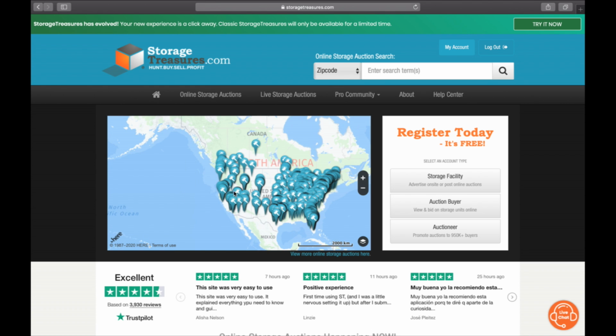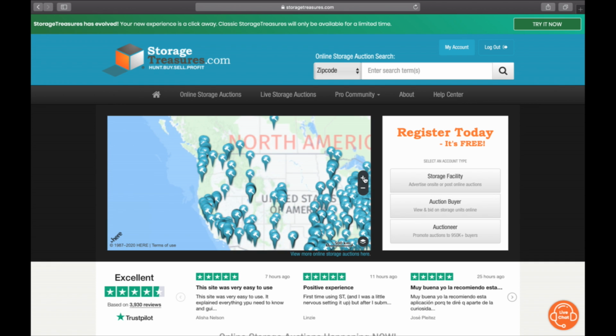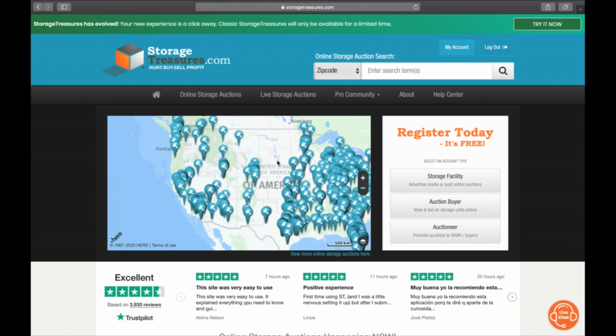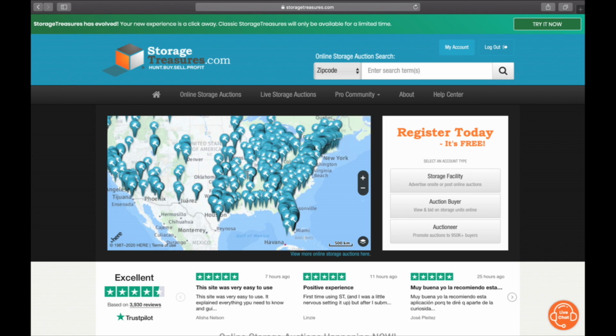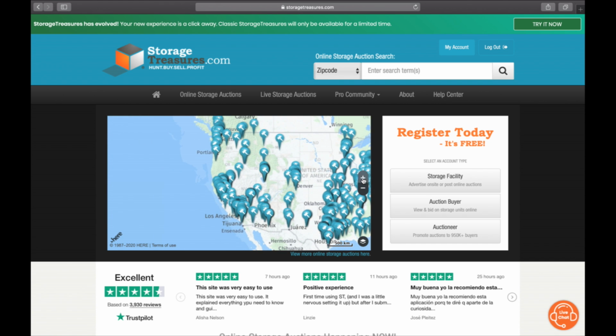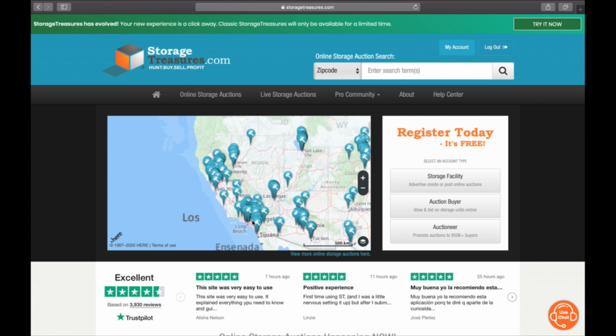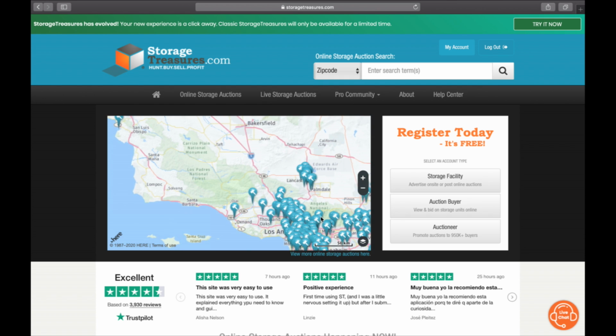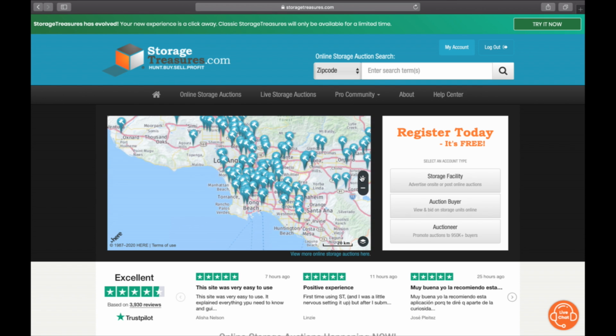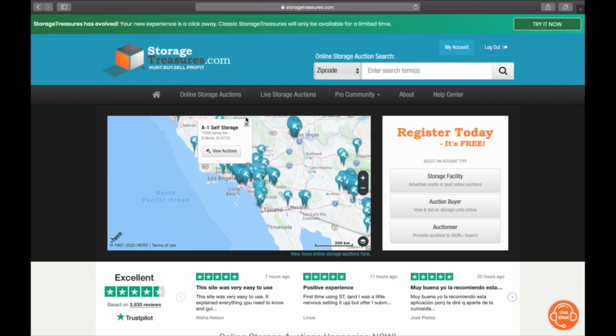Look at this all over the country as they populate. Look at them. Look how many, North and South Dakota, you guys are out of luck. But look at all these storage units on the East Coast, even out west. Look at California. Look at all the ones in California. Look at all those ones down by LA. Check those out. Check out how many of those are. Good grief. Santa Ana, Anaheim. There's a ton.